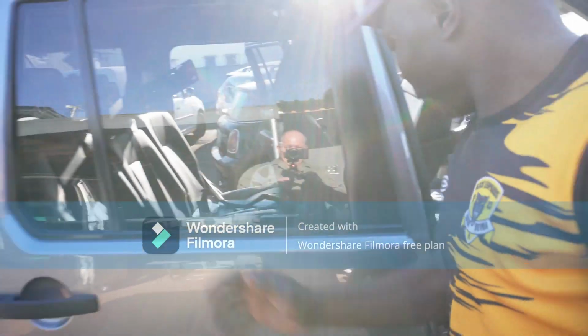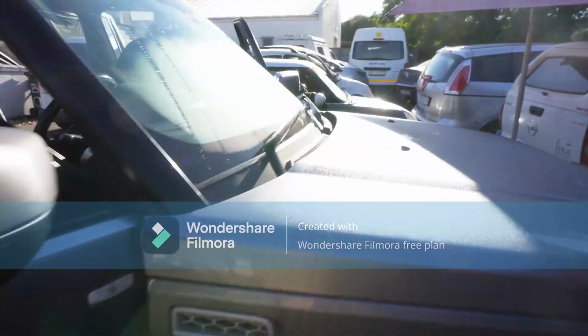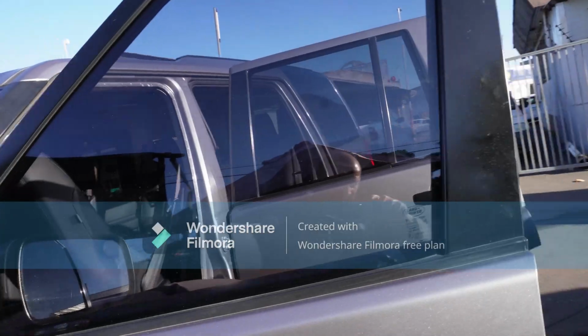Mwah, I'm done. I love my door panels. This is just a... It was well explained there. Yeah.